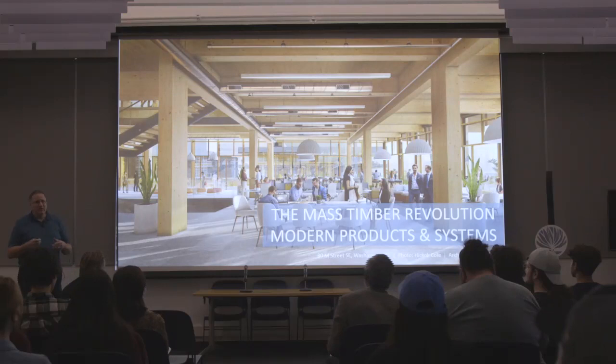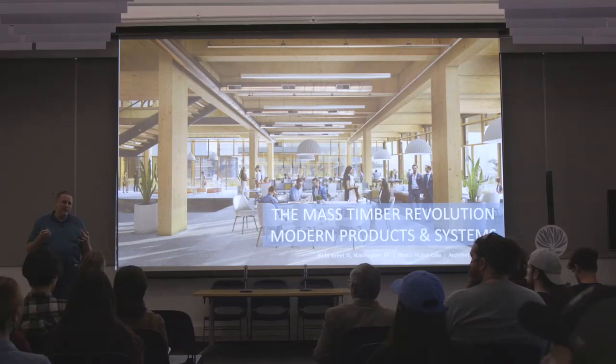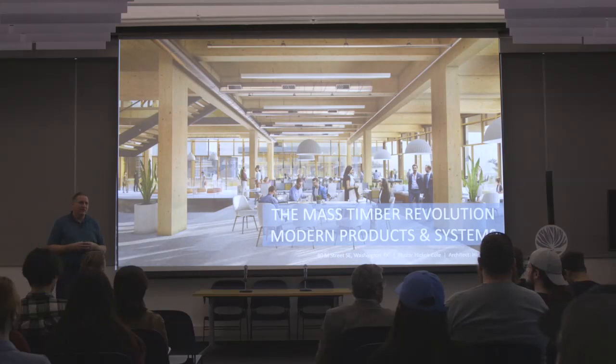We've come up with all kinds of advanced prefabrication techniques, and you may see videos of machines that are 3D printing houses with concrete and things of that nature. But none of that stuff is really being seen with widespread use. And that's what I think we're seeing with mass timber. It's really been adopted across the country and across the globe.